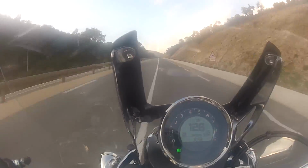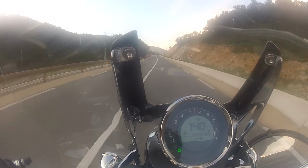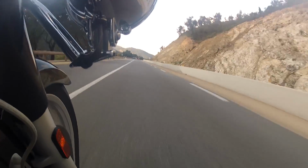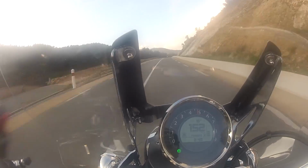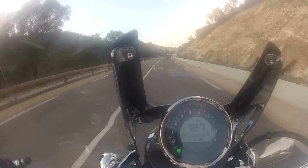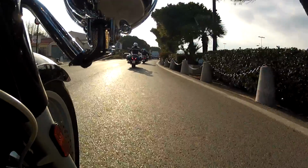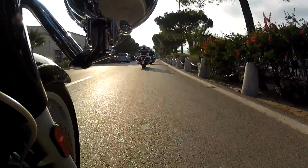The wind protection is pretty reasonable as well. I'm tall, so I was looking over the screen. Some people would probably have to look through the screen, which is not ideal. It's a shame they didn't manage to give it a bit of adjustability, or even that it can't be quickly removed as some Harley-Davidson screens can. But the California should be a pretty practical long-distance bike.